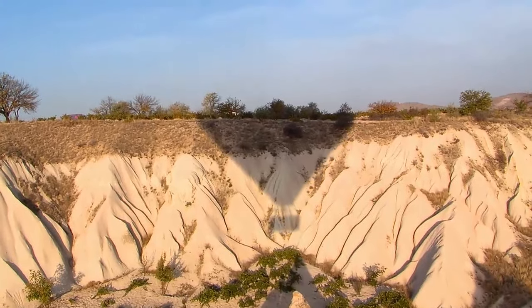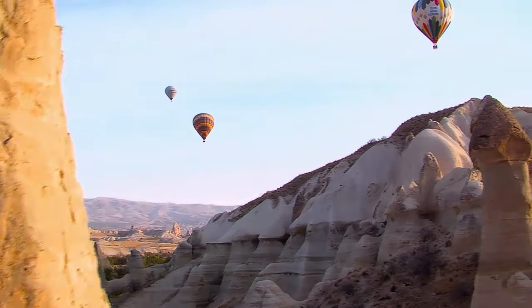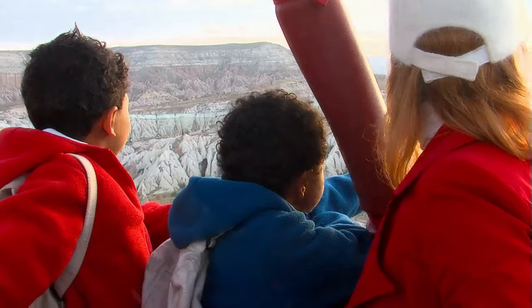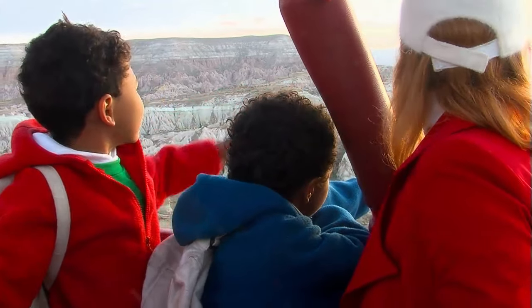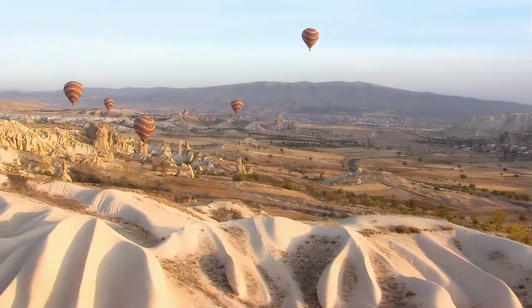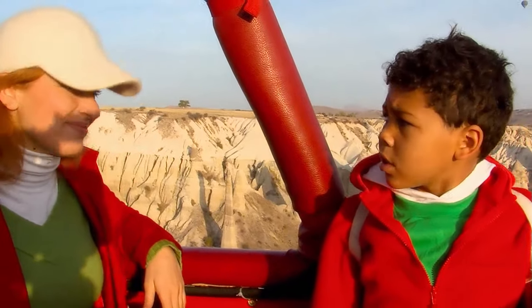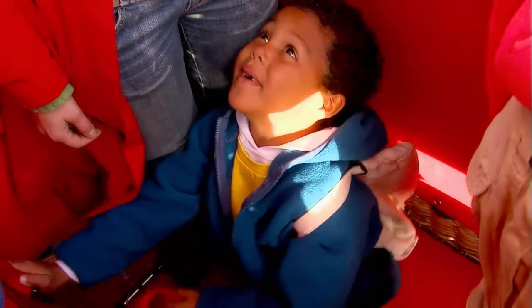We could also see lots of cool rock formations. Nilüfer said those are called fairy chimneys. Oh, I see it down there. Yeah, over there. Yes, I see it. Look. Is this your first time on a hot air balloon? Yes. It's my first time.